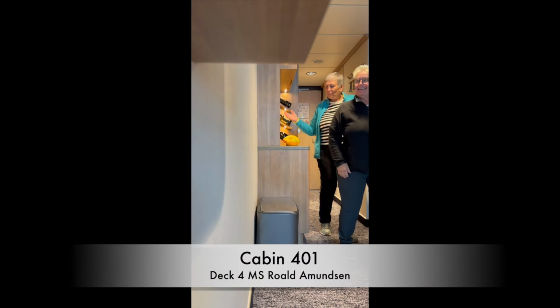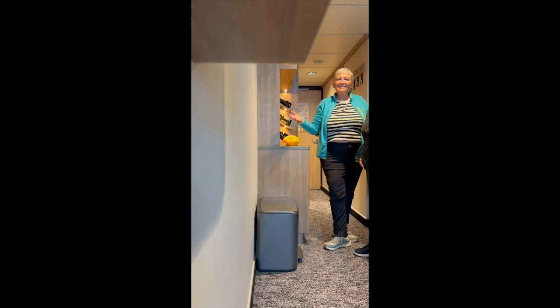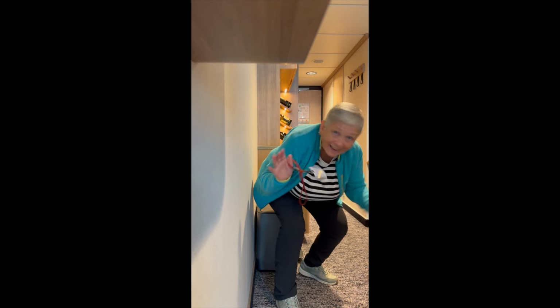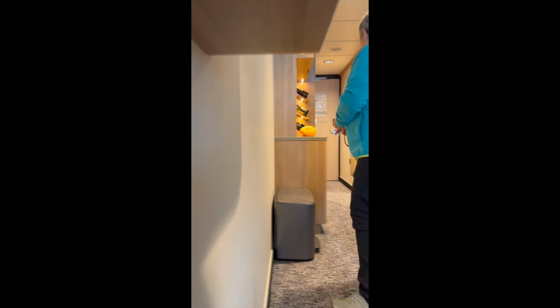Cabin 401. Oh! Yes. On the MS Roald Amundsen, headed for Antarctica! I'll look around the room. Okay, you do that. I'll get the bags.